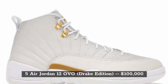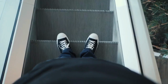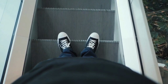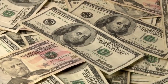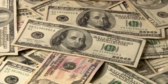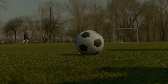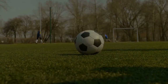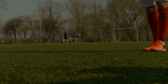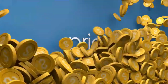5. Air Jordan 12 OVO, Drake Edition, $100,000. The Air Jordan 12 OVO has always been a popular shoe, however, the Drake Edition blew the doors off its hinges, selling for $100,000 on eBay. Popular with a lot of sports stars, rappers and major celebrities, the Drake Edition OVOs are only really attainable to the rich and famous. $100,000 makes this one of the most expensive sneakers ever made.